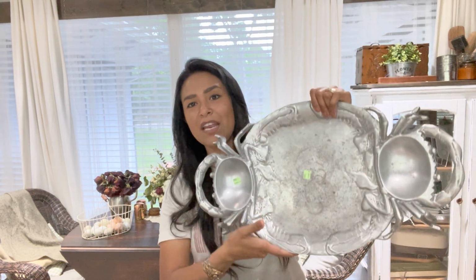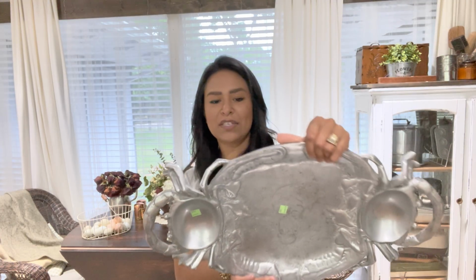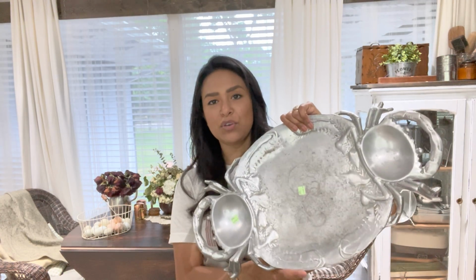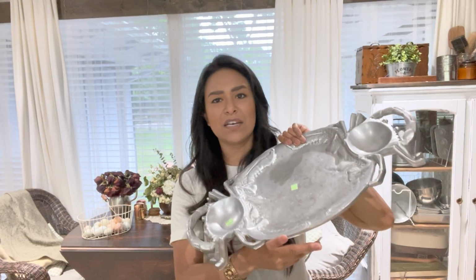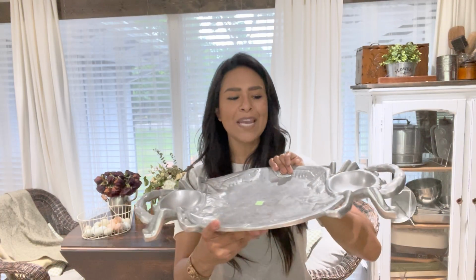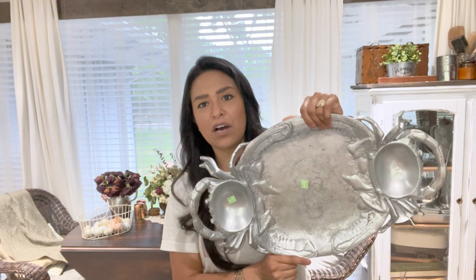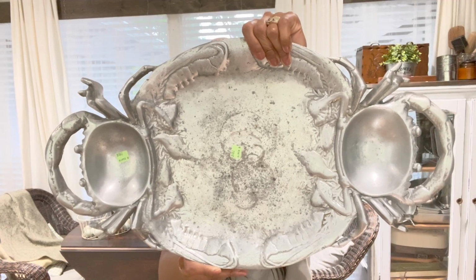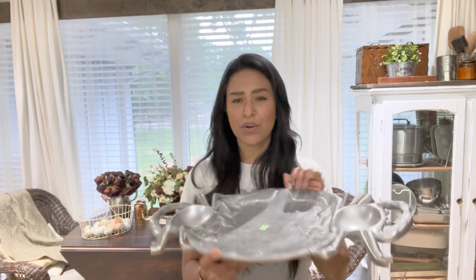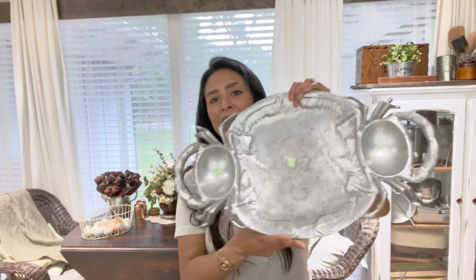I got this huge crab tray. Anything crab, fish, something like that related does very well in the resale world, especially when it's a pewter or a super heavy duty metal, something long lasting, something sustainable. It does very well. Now I paid up for this one. It was $8, but I'm pretty sure this is about a $35, $40 tray. I'm figuring on the easy side.